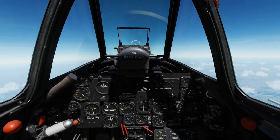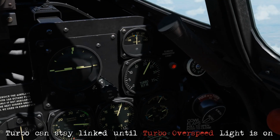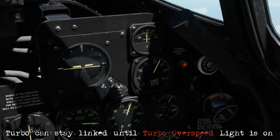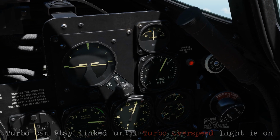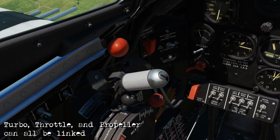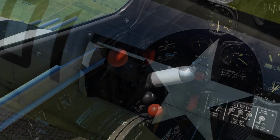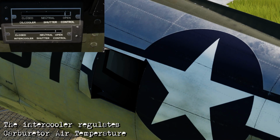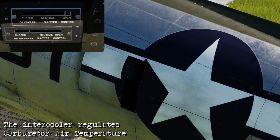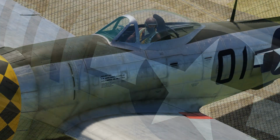The turbo actually needs its own control on the throttle quadrant to help regulate these exhaust gases and the RPM of the turbine. So the general rule is to leave the turbo linked with the throttle until the turbo overspeed light turns on. For ease of use, the propeller and turbo controls can both be linked with the throttle, but to regulate the effect of the air supercharged by this turbo on the carburetor's air temperature, you'll use an intercooler shutter, which is normally left in the open position, but it should be in the neutral position when you're flying above 350 miles an hour or in very cold conditions.